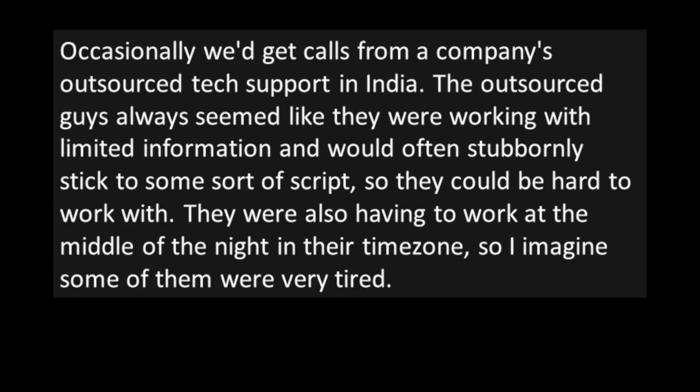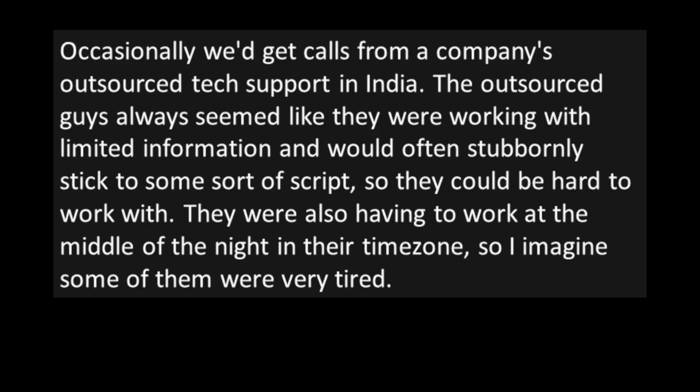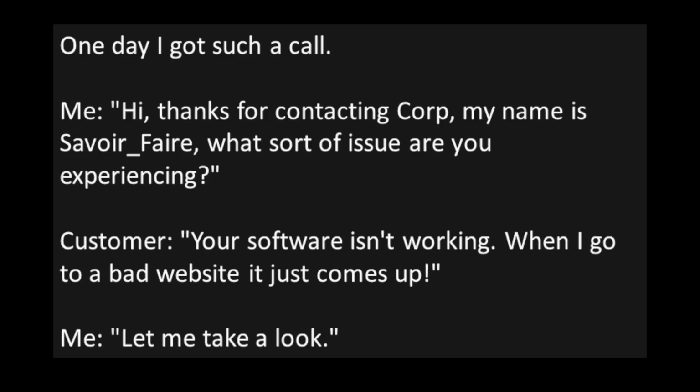Occasionally we'd get calls from a company's outsourced tech support in India. The outsourced guys always seemed like they were working with limited information and would often stubbornly stick to some sort of script, so they could be hard to work with. They were also having to work at the middle of the night in their time zone, so I imagine some of them were very tired. One day I got such a call.